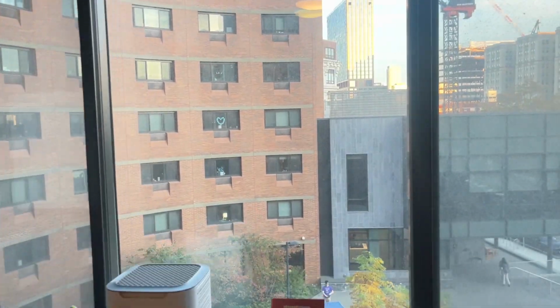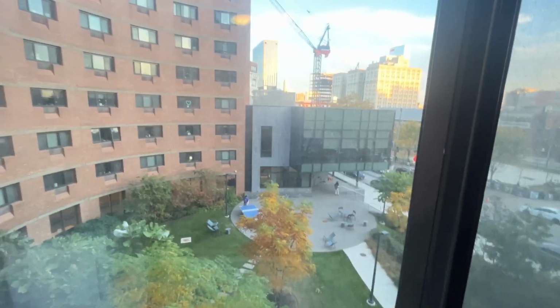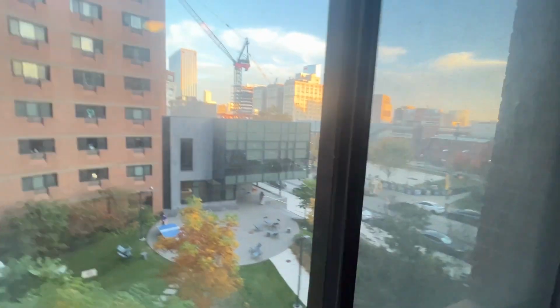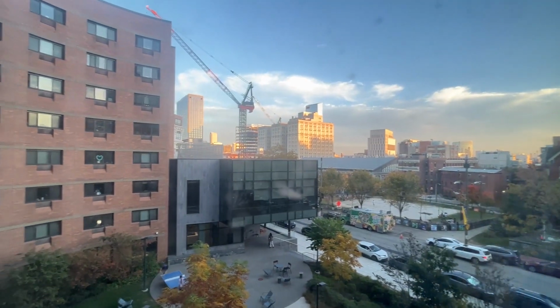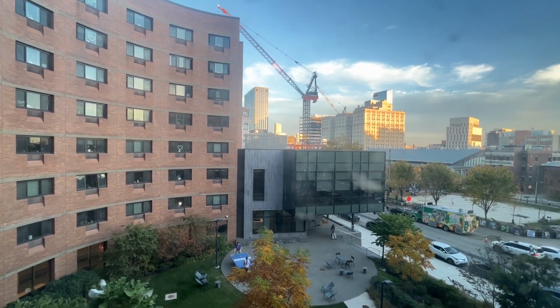The view is pretty nice as well. You can see the entire residence hall from this thing. So actually my room is the second room from the corner, so it looks pretty good. And you can see the view from here. I can say it is one of the best views, but not best at all.